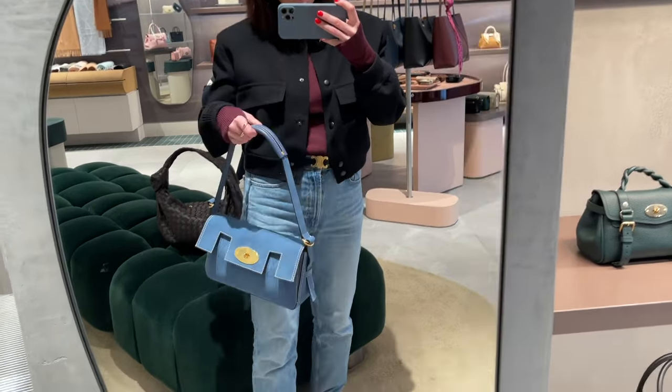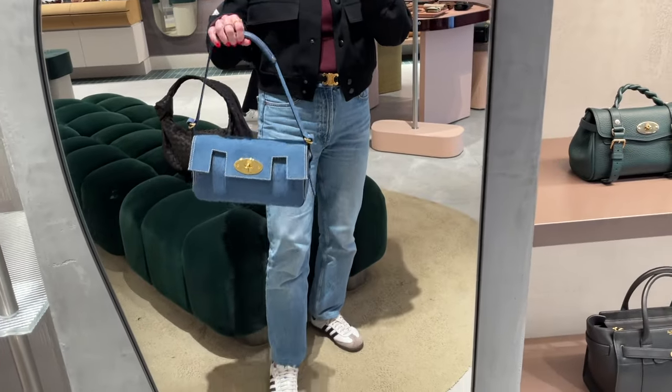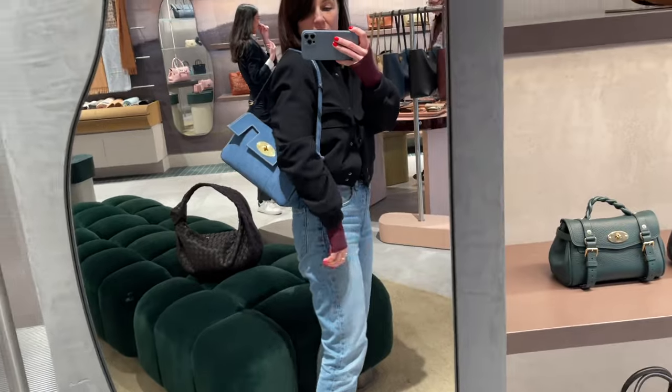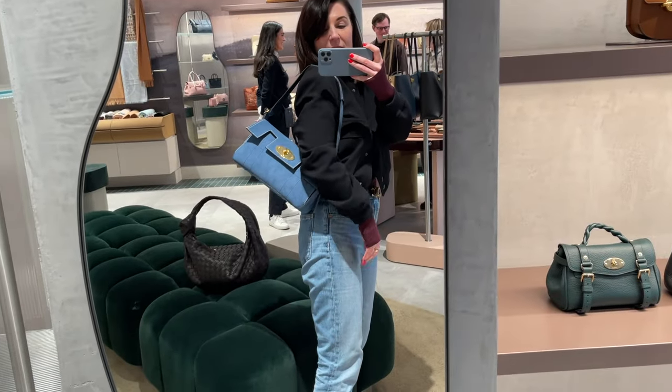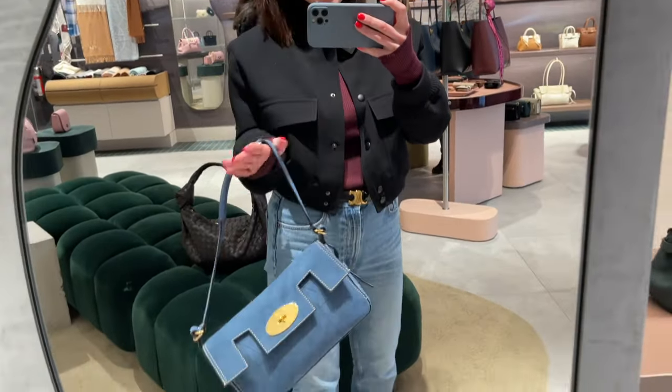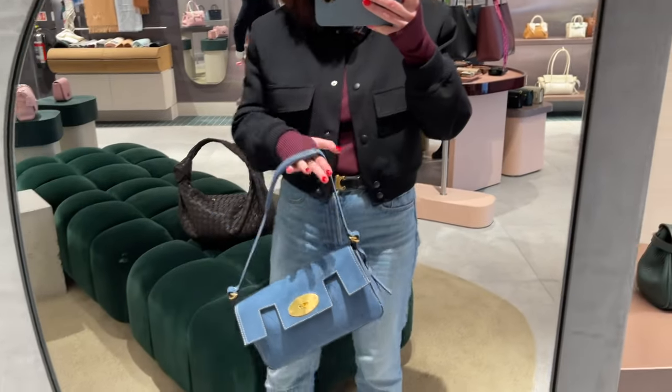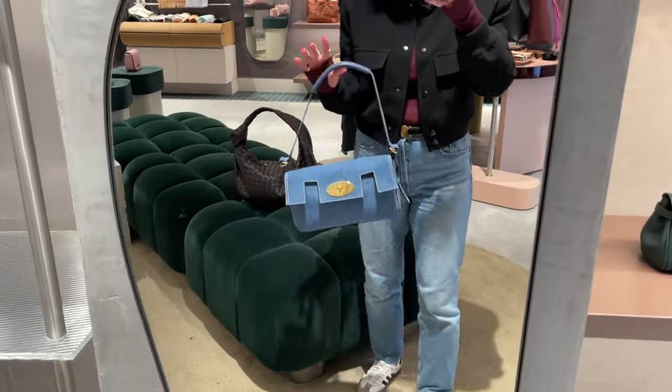That East West Bayswater caught my eye. It has a beautiful denim look. However, it's actually a suede leather. Very edgy. Such a fresh accent to your outfit and perfect for every day.